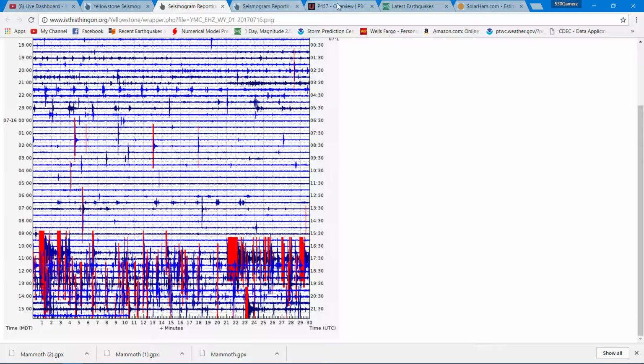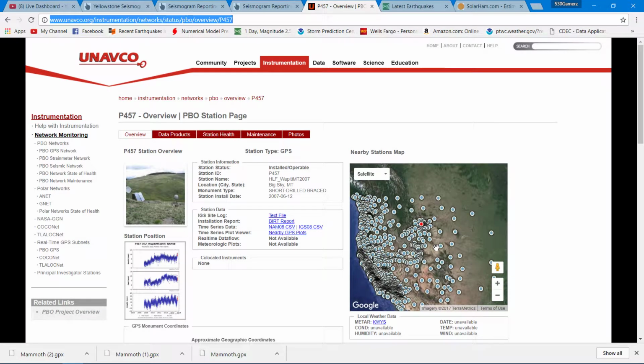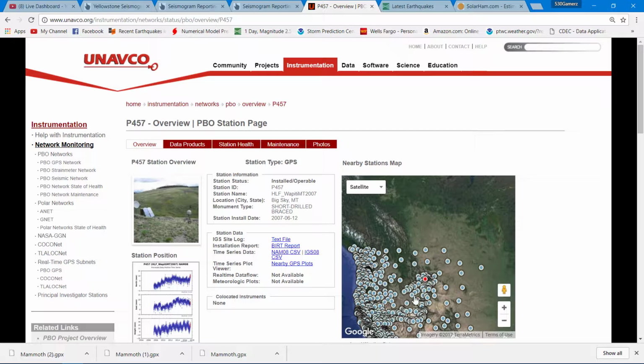I do want to show you guys a little quick GPS monitoring system that this site right here offers. The address, if you want to check it out, is up here in their web browser. This site gives GPS monitoring information throughout the United States at quite a few active stations here, all through California, Nevada. Well, you can see all these little dots indicating GPS stations.